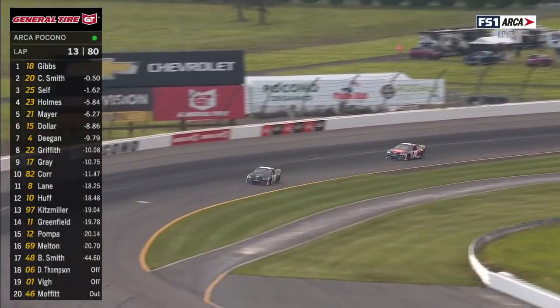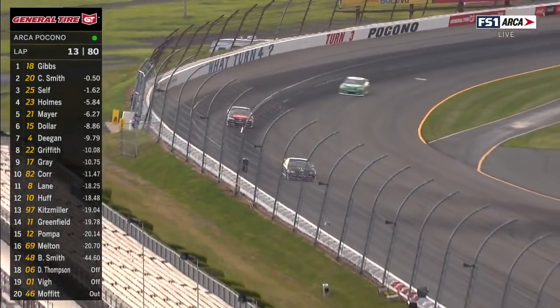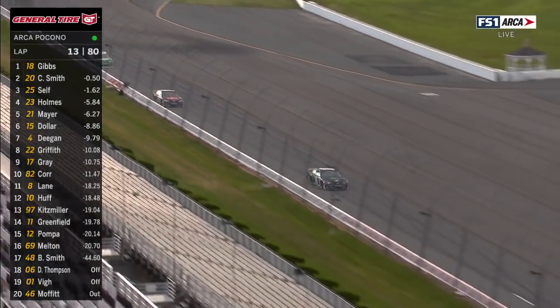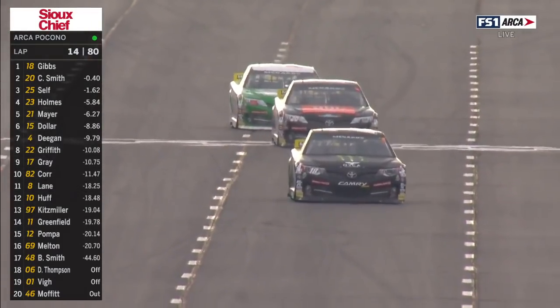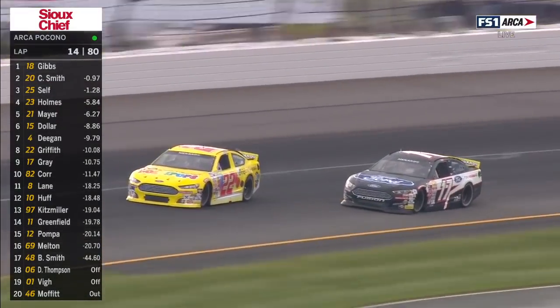Gibbs now half a second ahead of Smith, 1.6 back to Self. Then it's 6 seconds back. But if you want to lead a lap, it's like Oprah. You lead a lap, you lead a lap, you lead a lap. They're handing out lead laps right now.